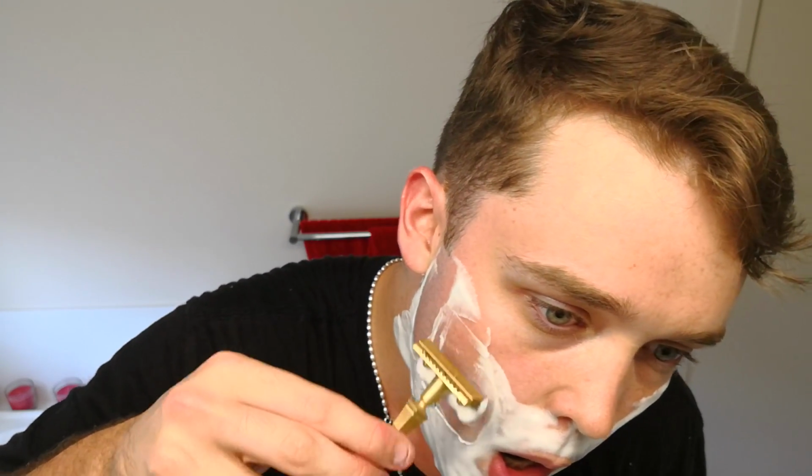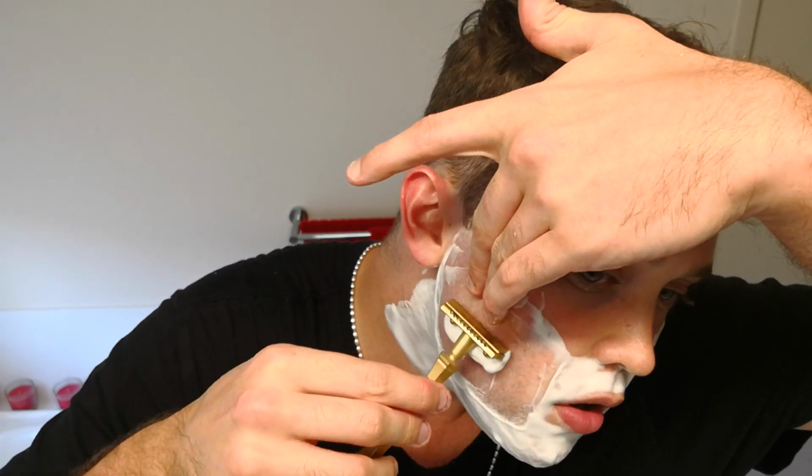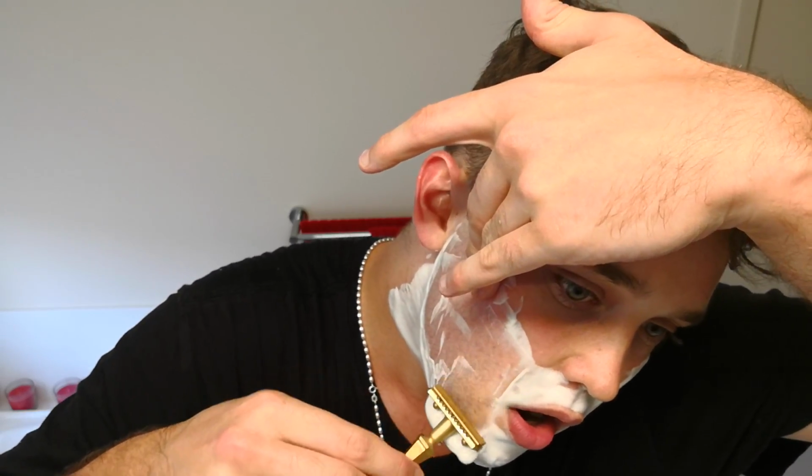Whoa, that's nice. Wow. I'm being paranoid, no, I'm being very, very cautious with the weight that I'm putting on the razor, because it's a damn heavy razor. I thought the brass was going to be light, so when I got it I thought it was coated stainless steel, but no, it's brass, and it's heavy.